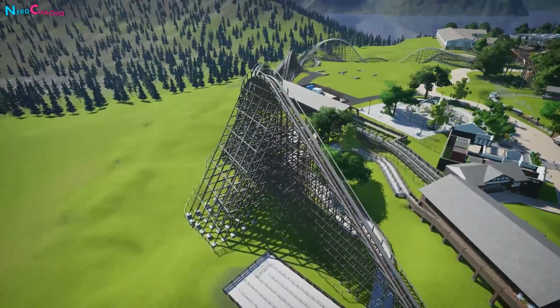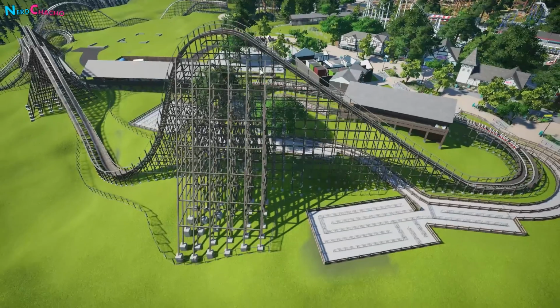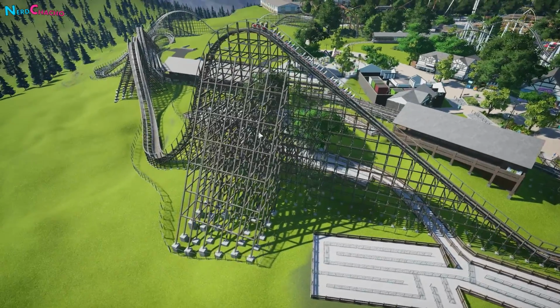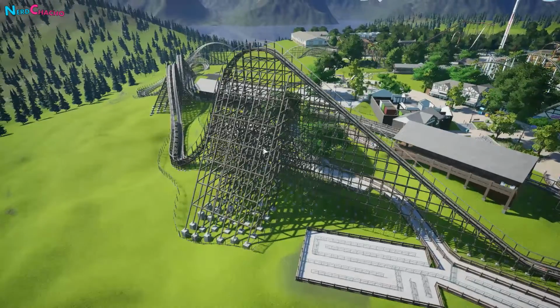I didn't do too much to the supports itself. They are just there. This is going to be one of those moments where you have to squint and believe it's real, because otherwise, if you're going to make this ridiculously accurate, you need to custom support the entire thing. And we just don't have the small pieces available to do all of the nuts and the bolts and all of the fine little details that you have with custom supporting a wooden coaster.